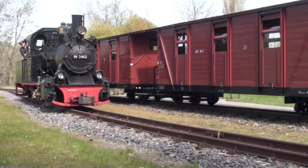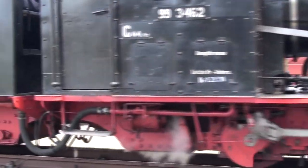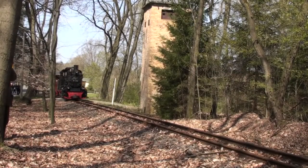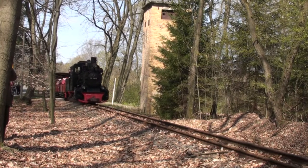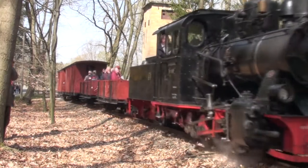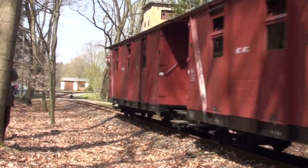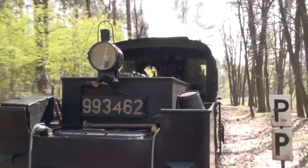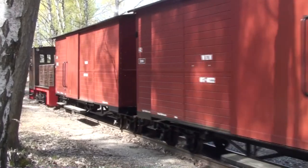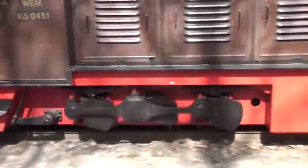First stop was at Kromlau, where the loco ran around the train. At the junction of the Kromlau branch, we wanted to head west, but there is no passing siding there, so the railroad sent this diesel hydraulic to switch the train so that we could continue on to the Tonbahn, or clay railway.